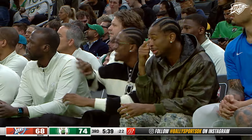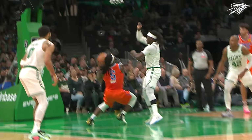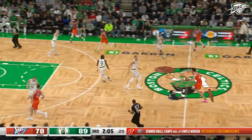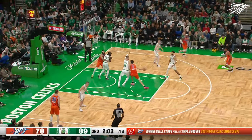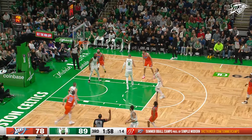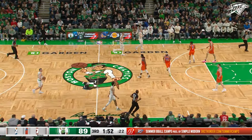Two-possession difference. Backdoor cut. Drew Holiday trying to close out on Dort. Dort just goes backdoor. It's 11. You got 11. One as a coach, 10 as a player. Remarkable. And the Thunder Isaiah Joe. Remarkable too, folks. My goodness. Isaiah Joe. They just will not go away.